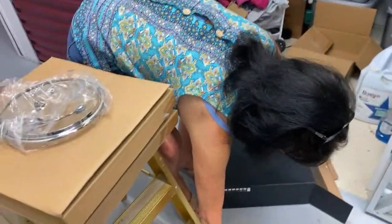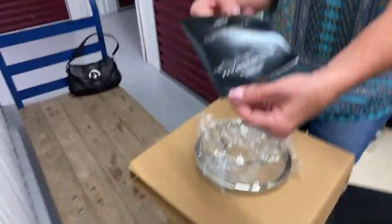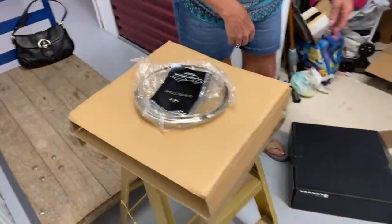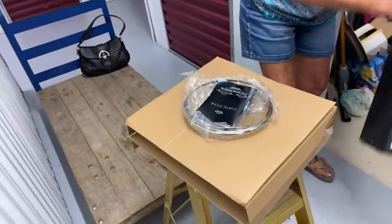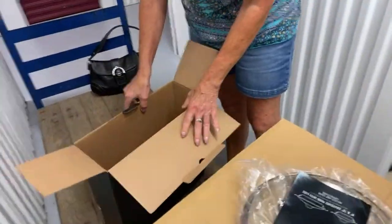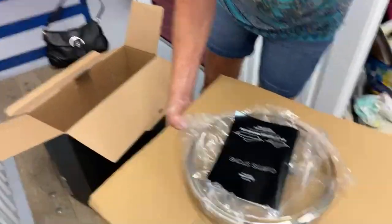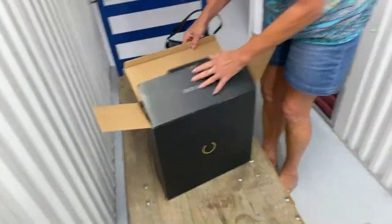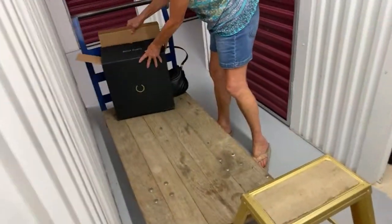A small skillet and a big skillet. Oh, those are awesome. Curtis Stone skillets. All right, those are a keeper. Those are for the cottage. I love them. And I was just talking about that broccoli rabe and sausage dish that I'm going to make. We'll have to break these in and make that dish for everyone with the new pots and pans.